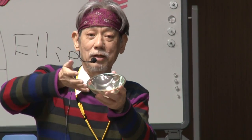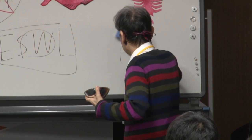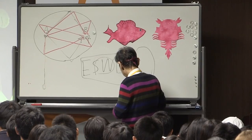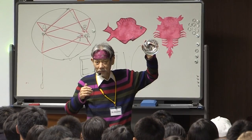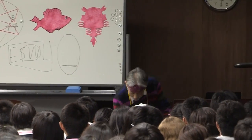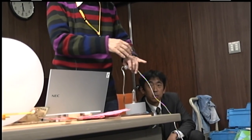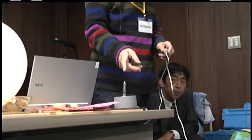So this is a part of an ellipsoid. This part I brought, and inside is a mirror, with a hole. And here is a light. Since a shockwave is very strong, if I made a mistake, my finger would be broken. So instead of a shockwave, this is light, okay?